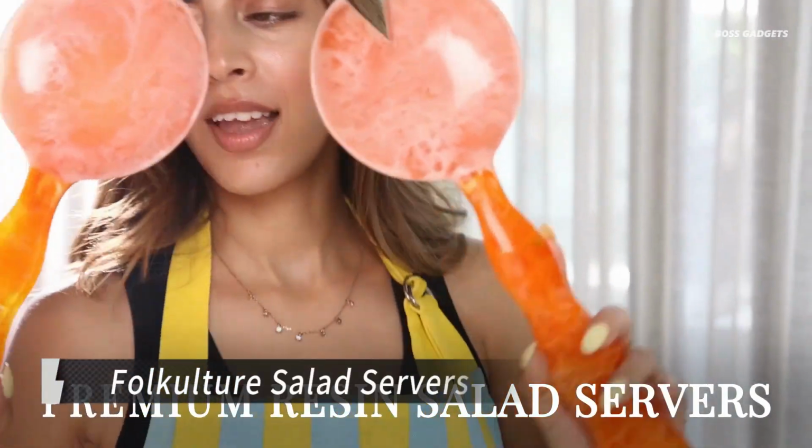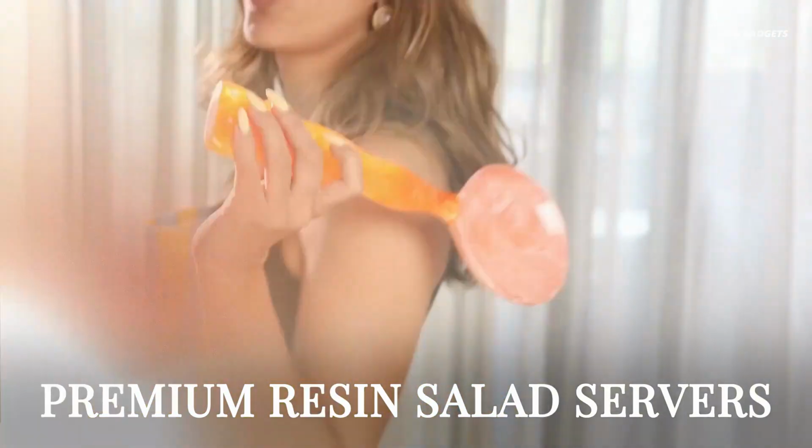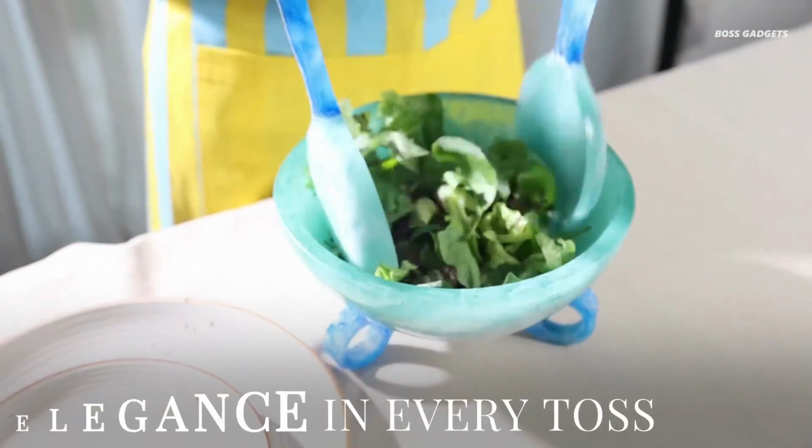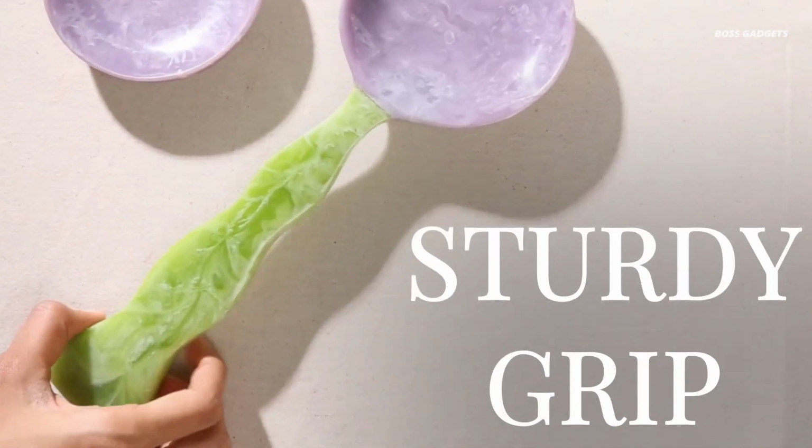Add a splash of artistry to your dining experience with these stunning handcrafted resin salad servers from Folkulture. Each 12-inch server features elegant scalloped edges and unique color patterns, making every set a one-of-a-kind masterpiece.